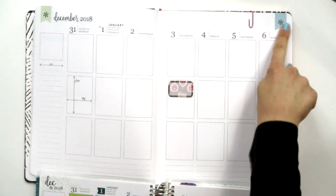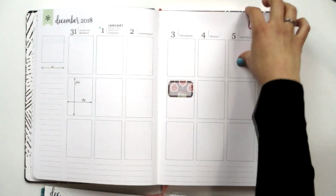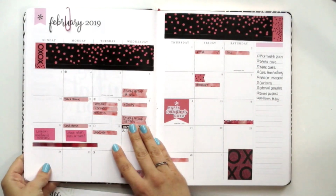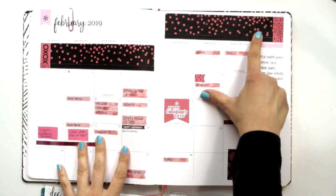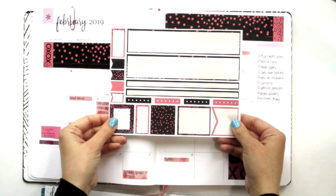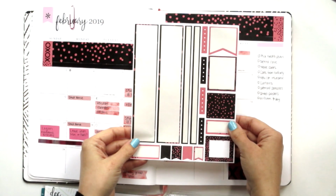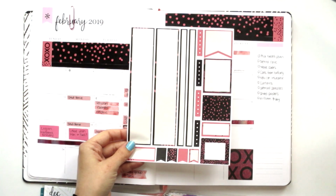The one that bothers me is just along the tops, where it just doesn't fit right, and I can show you that if we go to February. So the stickers up here are from one of the Erin Condren sticker sheets. This is the rest of the sheet that it came off of. Just the sheets that they sell individually where you can customize the colors, and the designs usually match the same designs that they have for the covers.